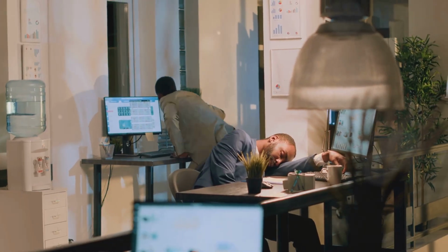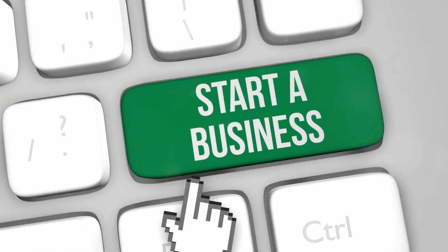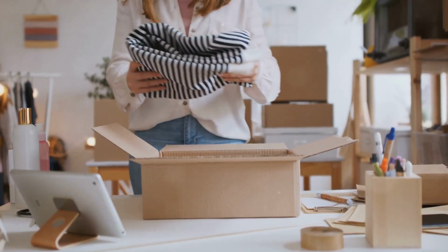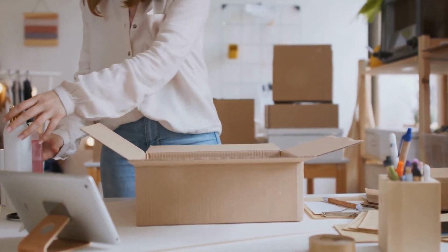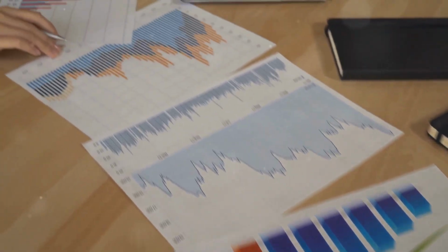With dedication, perseverance, and a customer-centric approach, you can achieve remarkable success in the dynamic world of online retail. Remember, every successful Amazon seller started right where you are now, at the beginning. Embrace the journey, stay committed to your goals, and watch your entrepreneurial dreams flourish.